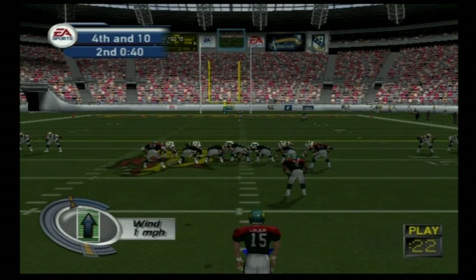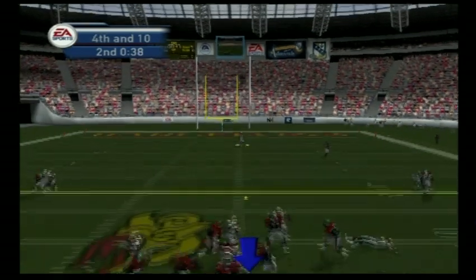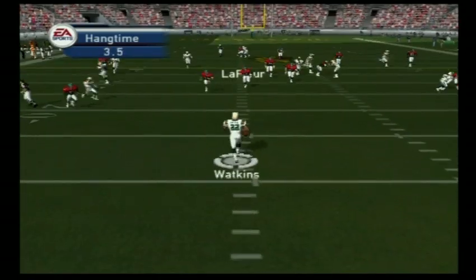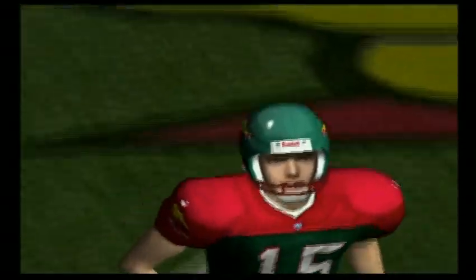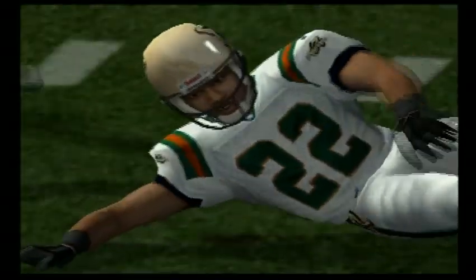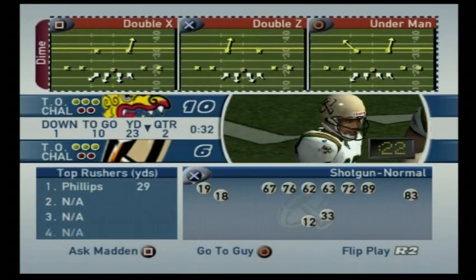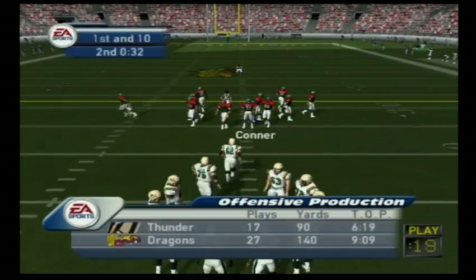Set. Cut. Had a nice return on that punt. One or two more blocks would have sprung him. Ball on their own 23.